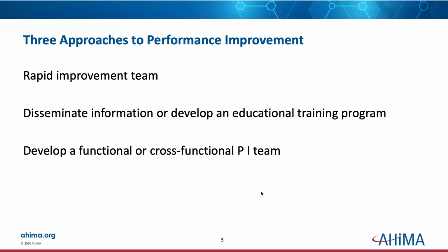When you're talking about functional or cross-functional, functional means it's staff from a single department or service area. Cross-functional means it's multiple departments or service areas. So an example, a functional team might be formed in HIM to deal with something that's going on in HIM. But that's not necessarily a rapid improvement team, because it's not a tight time frame. It's not a 3-day, we're in, we're out. We're using people who are experts at doing rapid improvement events. Functional and cross-functional are following the more lengthy process to do what they're doing.